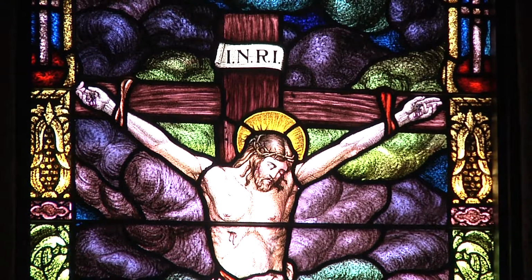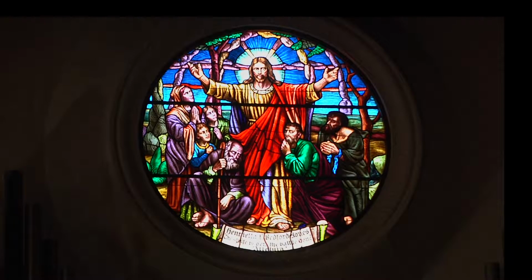I want to find my art teacher from when I was 15 and say, thank you so much for inspiring me, and look at what I wound up doing with my life. I really feel that they did a wonderful job on these windows, and I'm just the facilitator at this moment.